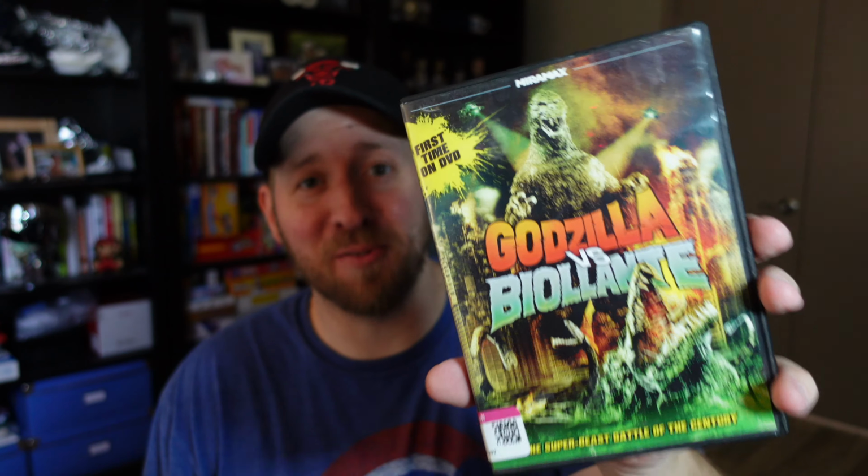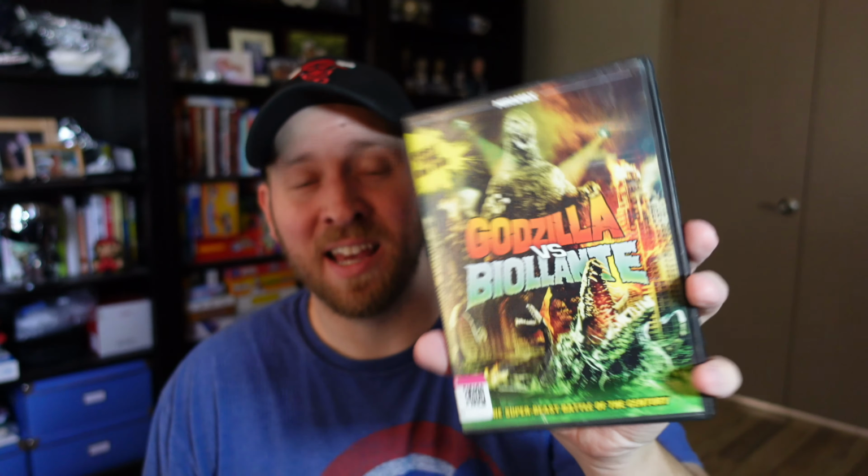Like these 2 here, one goes for 10, other goes for 15, so those will be lotted up in a $25 lot. Godzilla versus Megalon goes for 20. Godzilla versus Hedorah, I have no idea if that's how you say it, goes for 25 to 30. Godzilla versus Gigan goes for about 30. The best one I found was Godzilla versus Biollante. It actually went for $85 in an auction just a day ago. Normally, I think I could get like $50 to $60 for it, but this is the best one out of the Versus I've ever found.